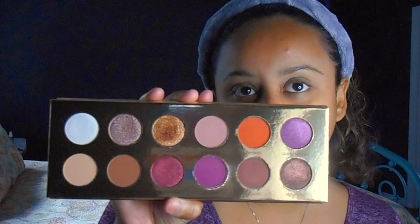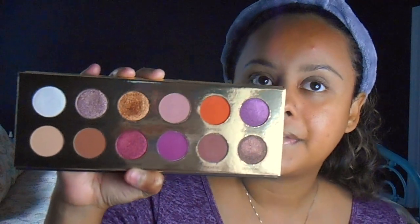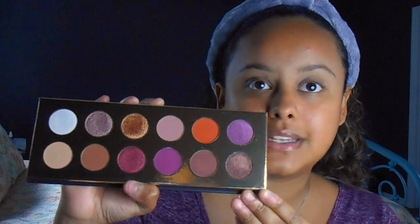For my eyeshadow look, I'm going to use my Colored Rain Queen of Hearts. This isn't a review video or anything. I'm just showing you guys a basic look. These are the colors. I did do a video on this in the past. I will link it somewhere up here for you guys, and you can check it out if you want to see that. But this is just for my everyday look, as I said a million times.